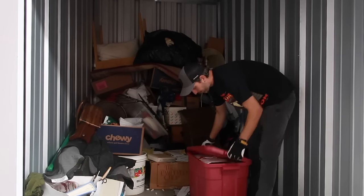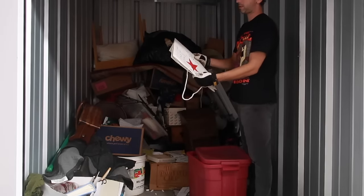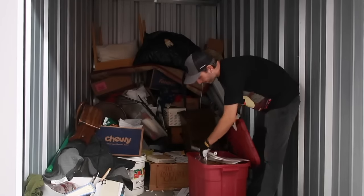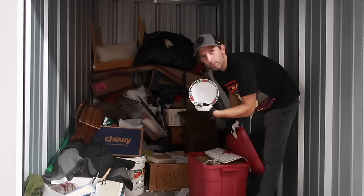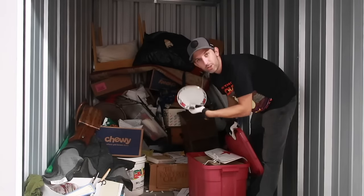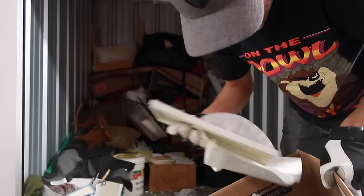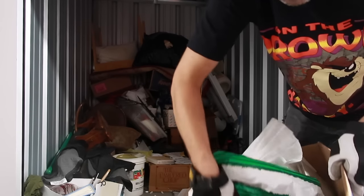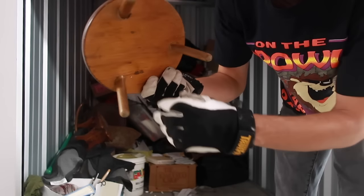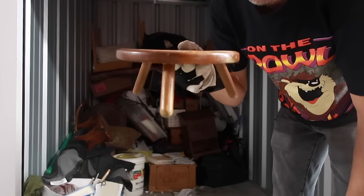This one's heavy. Christmas dishes and glasses. I think that's what's in here. That is what's in here. Does anyone need a full set of Christmas dishes? You got one right here. Made by Tian Chan. Tian Chan. That's kind of cool. That's the only thing really important, I think, in that box. A little stool right there. I don't know what you really do with it, maybe a squirrel can sit on it.